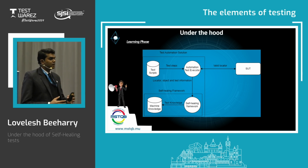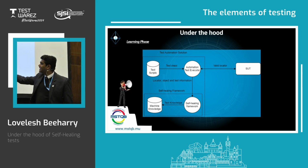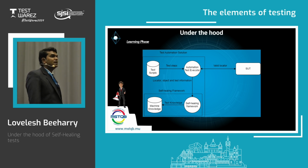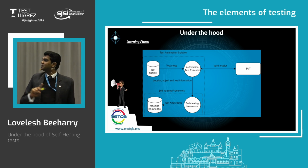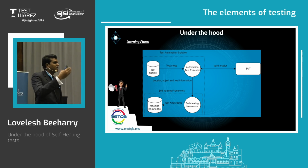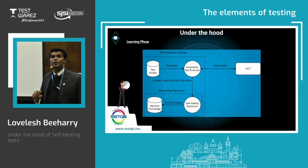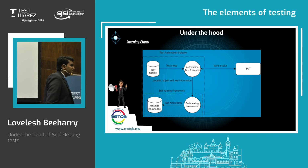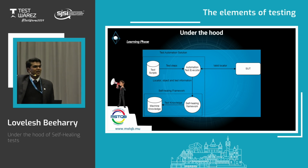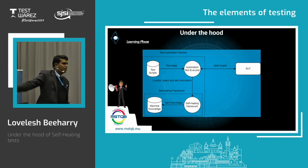If we have a self-healing framework, from the executor there will be a connection to the self-healing framework. And then the machine knowledge will be stored in the database inside the framework. Okay? So that's one part where it is learning. For each execution that you do, it's learning about where you're trying to click, what alternative locators could be used, what the properties are, what is changing in the application, and so on. So that's the learning phase. And this is where you need to invest a lot of time to make sure that you have the right machine knowledge in your self-healing framework.